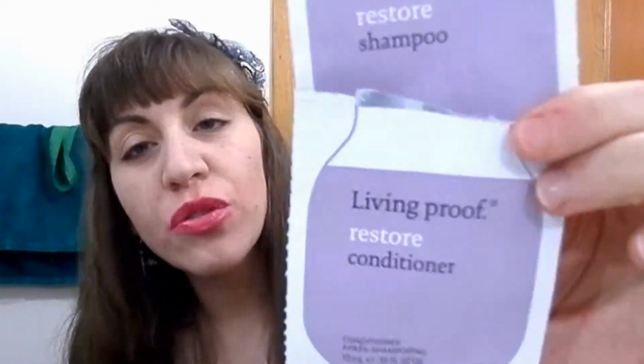I got a sample in my Sephora order, and it was the Living Proof Restore shampoo and conditioner. I actually just used those yesterday. I like them. I don't think I'd buy them in full size because I'm pretty loyal to my Clear, but for a sample, the conditioner went through all of my hair, just the little satchel. So it spread really nicely, and so that works for me.